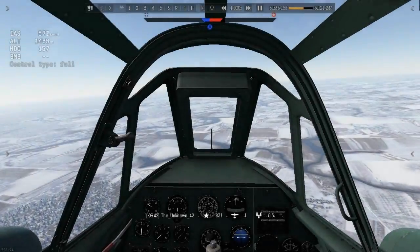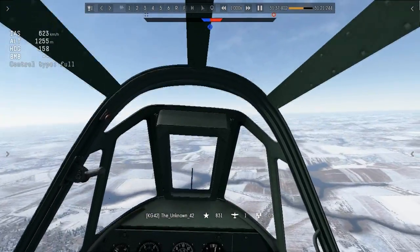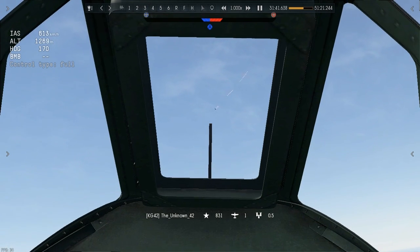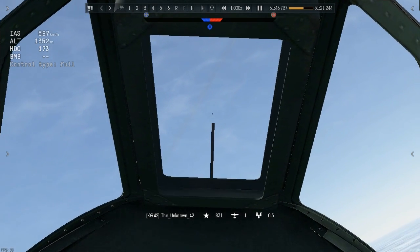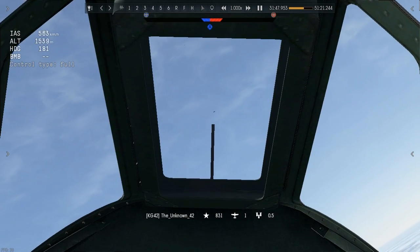So cutting forward once again, Mr. Unknown is rearmed, refueled, and ready to go. He crossed over to the enemy side of the battlefield, and he appears to have noticed an enemy plane. And from this distance, and from those tracer rounds, that appears to be an F8F Bearcat? Yes, that's an F8F Bearcat.